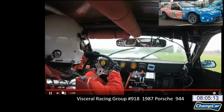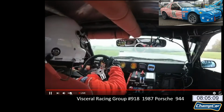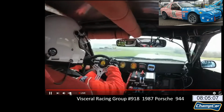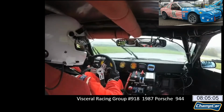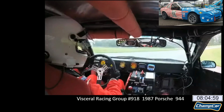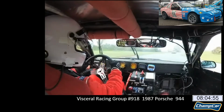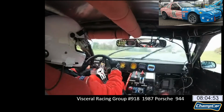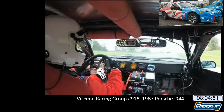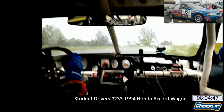Looks like a messy way to start a race. Well, they kind of knew that there was a good chance of showers today. They had some practice time here yesterday. Any practice time in the rain yesterday? No, it was in the dry. Oh, so this will be their first time on this track in the rain, possibly.